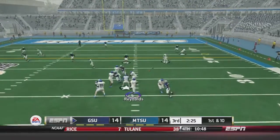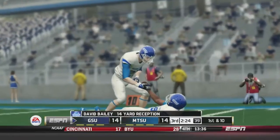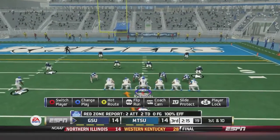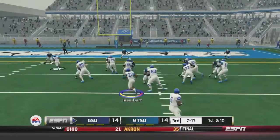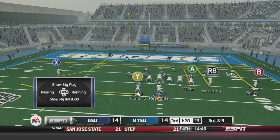Reynolds back to pass. Now he's firing again towards the sideline, this time for Bailey inside the 15-yard line, a 14-yard catch. First down and 10 is a handoff to JJB up the middle for 4 yards.